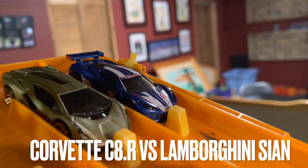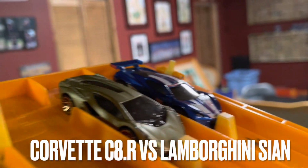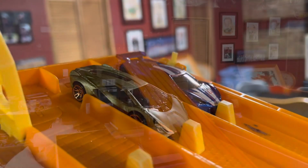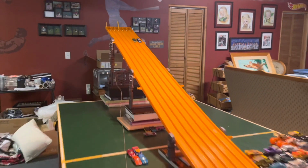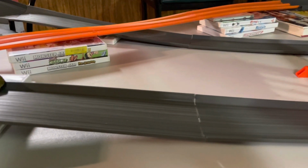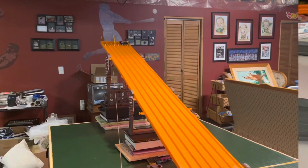Now here's a good race, the Corvette C8.R versus the Lamborghini CN. Corvette in the lead, the Lambo's coming back. Bruh. Corvette out front this time. He takes it.